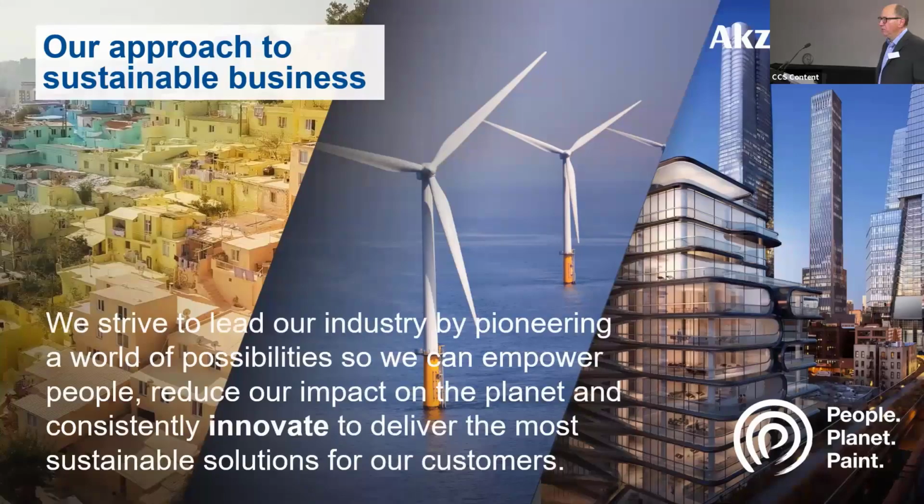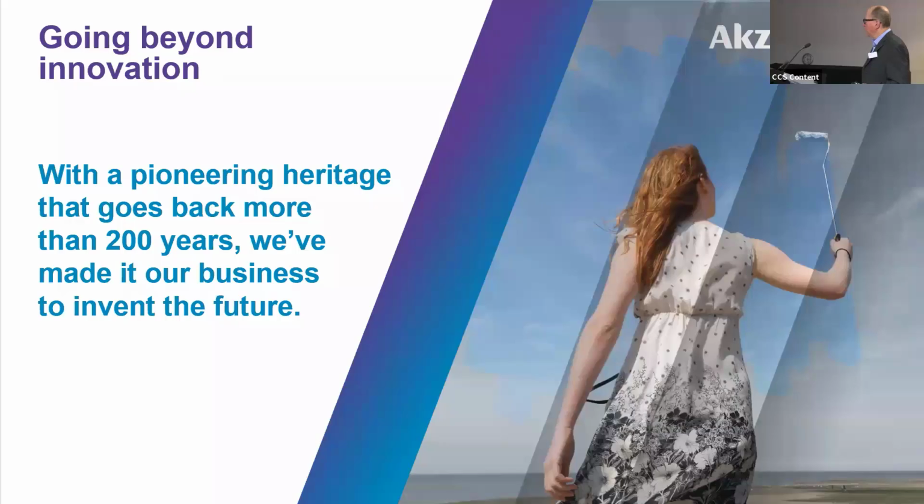Going forwards as well, we have an approach to a sustainable business. We strive to lead our industry by pioneering a world of possibilities so we can empower people, reduce our impact on the planet, and consistently innovate to deliver the most sustainable solutions to our customers. And this is our People, Planet, Paint program. And it's about innovation. And again, in order to innovate, you need to have ideas, inputs, etc. But we're also going beyond innovation.